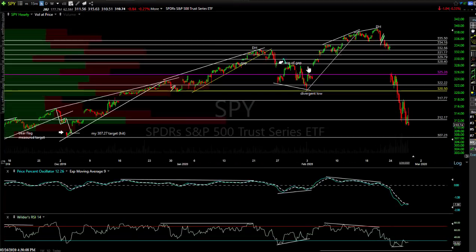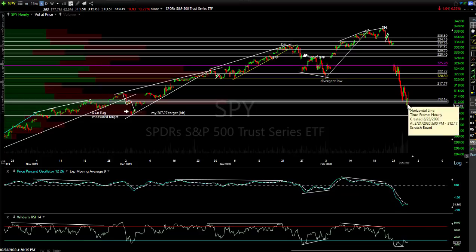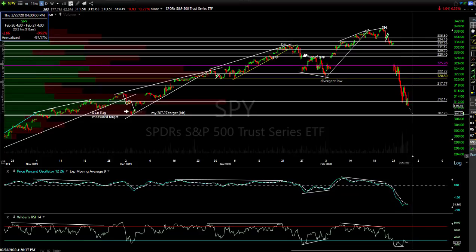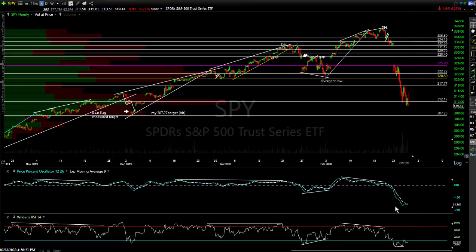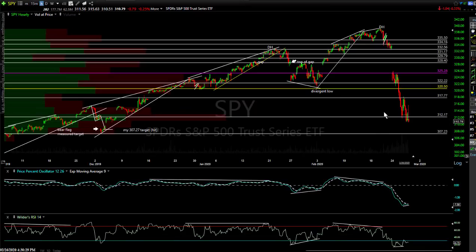And on SPY, I don't have resistance until we get back down here to about 30, or support to about 307.23, and so you're talking about another 1% downside from where we closed today. Don't have positive divergence, at least not, it's tiny little divergence there, and that could play out, but that's the SPY 60-minute chart.